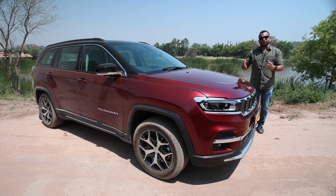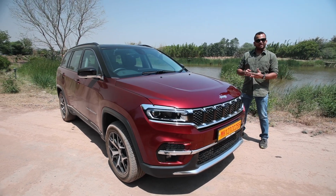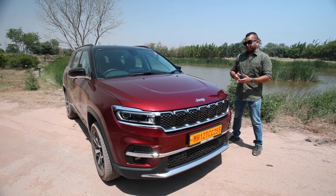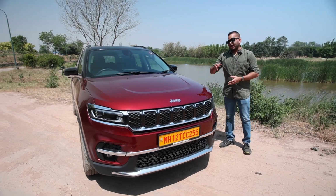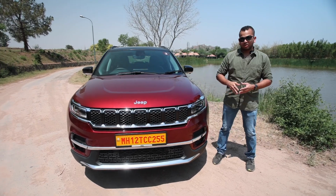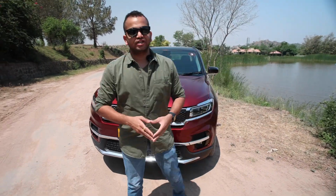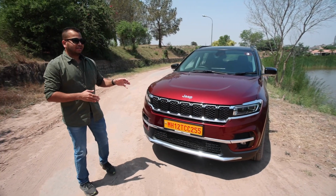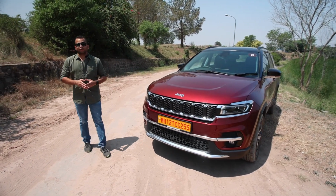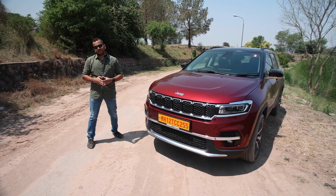This is an all-new vehicle, and in this video we are going to talk about the exterior design, the interior space, the driving experience on tarmac, and we will also take this Jeep Meridian off the road because it is a Jeep and the brand claims that this is a proper SUV and it is not just a poser. So first, let's talk about the exterior design of this Jeep Meridian.